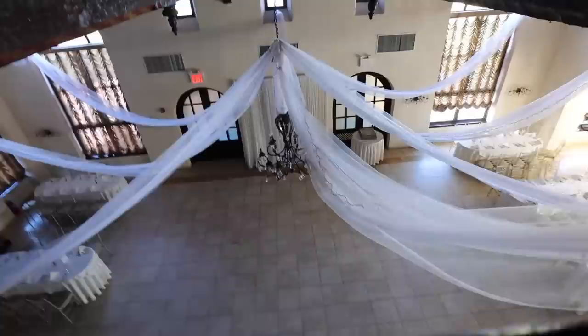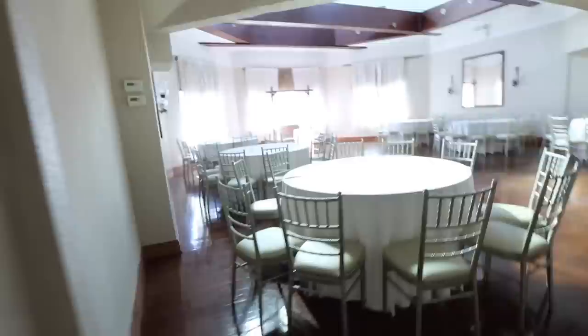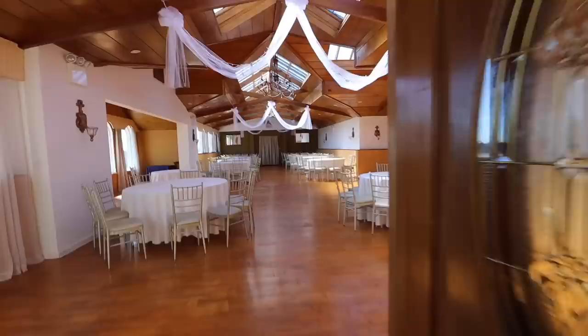If you can get together at least close to 100 adults, we might be able to give this room to you if you like this. Okay. This could be a ceremony site. Okay. There would be no tables. Yeah. Here. Yeah, this is really pretty. This could also be a ceremony. Okay. And of course, picture it with no tables.